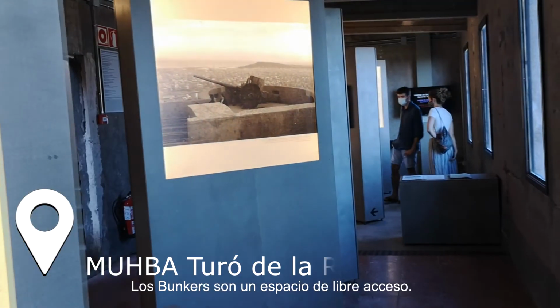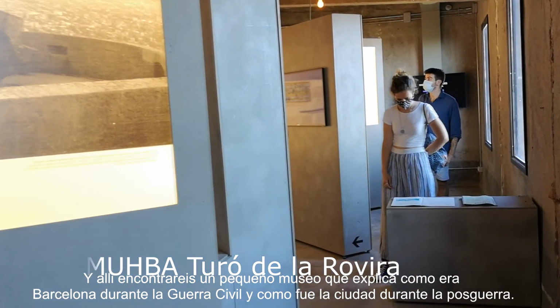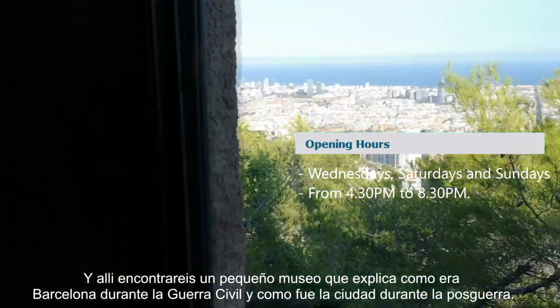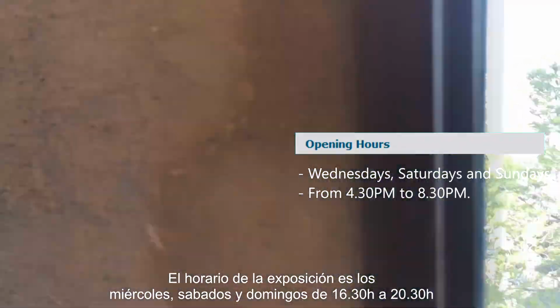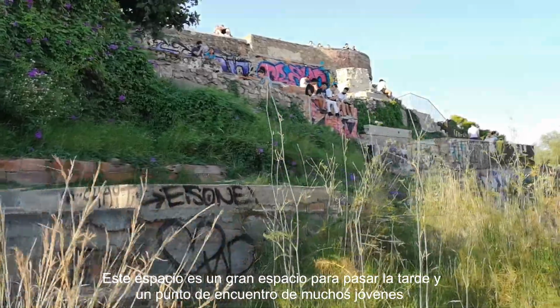The bunkers are free to access, and there you will find a small museum that explains what Barcelona was like during the Civil War and what the city was like during the post-war period. The exhibition hours are Wednesdays, Saturdays and Sundays from 4:30 p.m. to 8:30 p.m. This space is a great place to spend your afternoon.